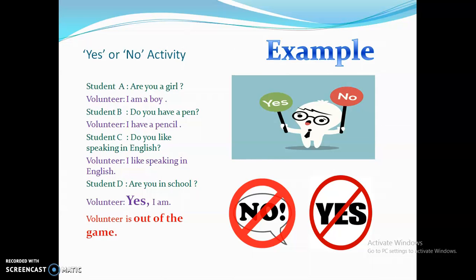Let us say our volunteer is a boy and the rest of the students are going to fire questions so that the volunteer will answer yes or no. But the volunteer will try hard not to use these words. Let us begin the fun.